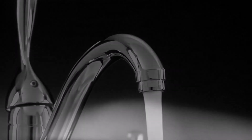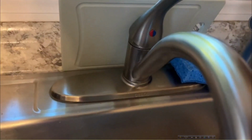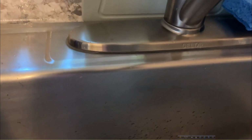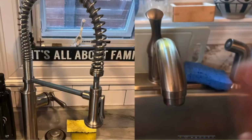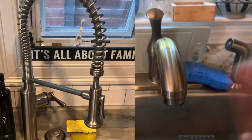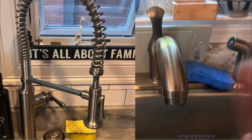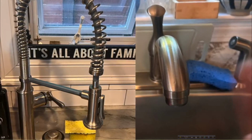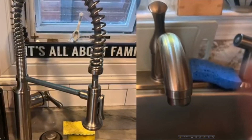Here are the key features of the Delta Stainless 400 DSD faucet. Single-handle design for easy control of water temperature and flow. Diamond seal technology for leak-free performance. This technology uses a ceramic disc instead of traditional washers to create a frictionless seal that is guaranteed to last for life. Touch clean spray head for easy cleaning. The spray head features soft rubber nubs that can be wiped clean with a simple touch.